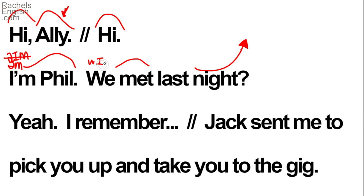We met. Okay, now how T's are a true T sounds like this. T, t. We stop the air, we release it. Every time we do that, it breaks up the line a little bit because we have to stop the air and release. So if I made the T in met a true T and the T in last a true T, it would sound like this.